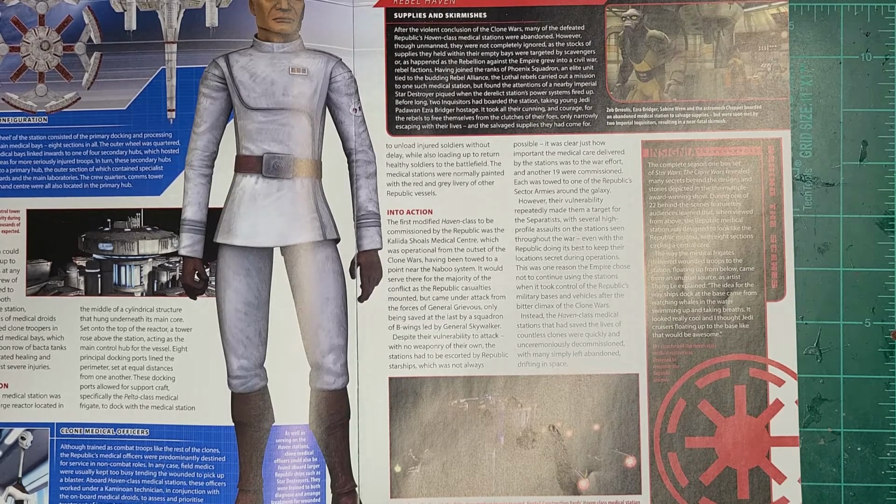Into action. The first modified Haven-class to be commissioned by the Republic was Kalita Shoals Medical Center, which was operational from the outset of the Clone Wars. Having been towed to a point near the Naboo system, it would serve there for the majority of the conflict as the Republic casualties mounted, but came under attack from the forces of General Grievous, only being saved at the last by a squadron of B-Wings led by General Skywalker.